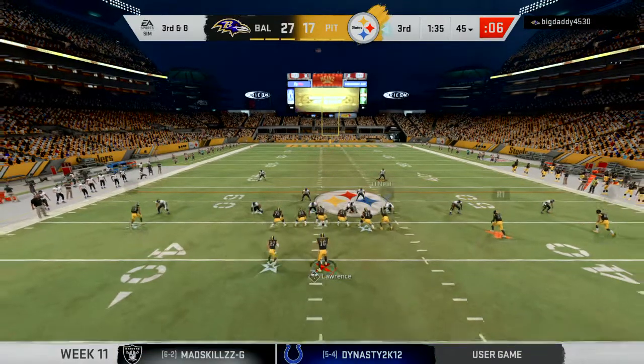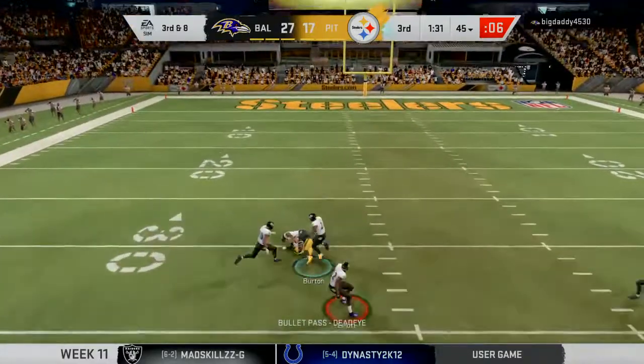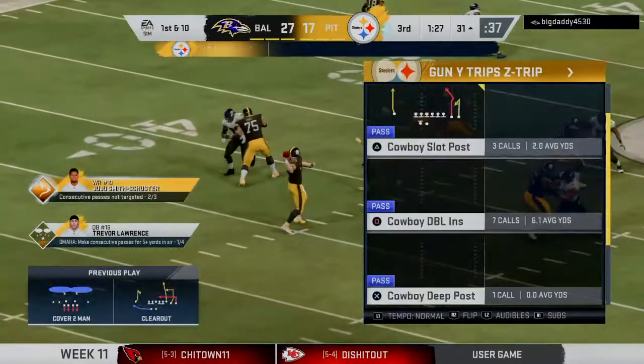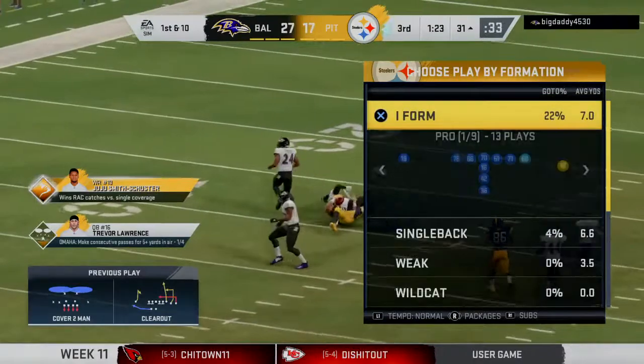To throw on third down, Lawrence. Oh, a scrap for the football, and he's going to come down with it. And he's going to be taken down with the first down at the Ravens' 31-yard line.